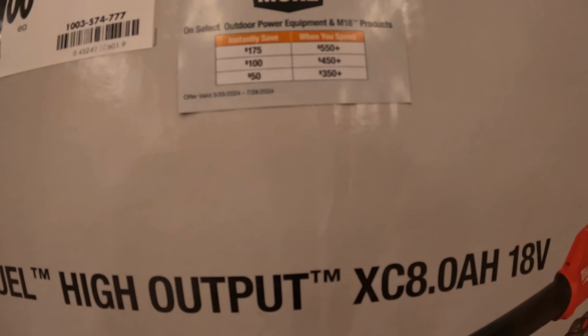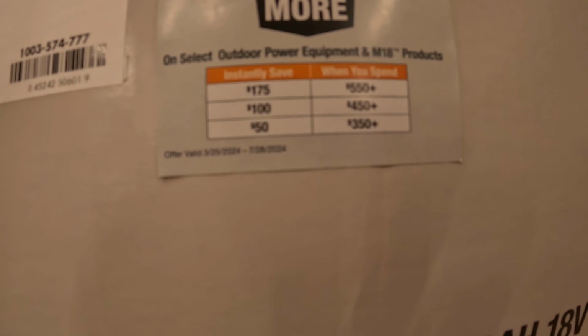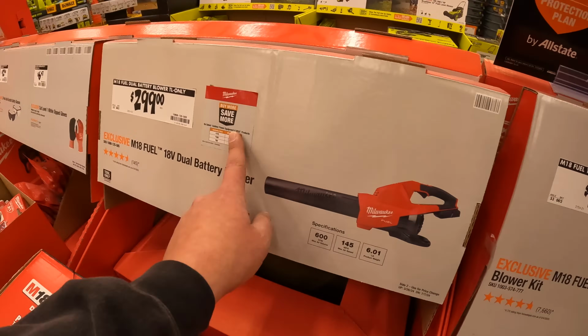I guess that they have another buy more, save more for outdoor power equipment. If you spend $550 plus, you save $175. If you spend $450 plus, you save $100. If you spend $350 plus, you save $50. So they have a buy more, save more.